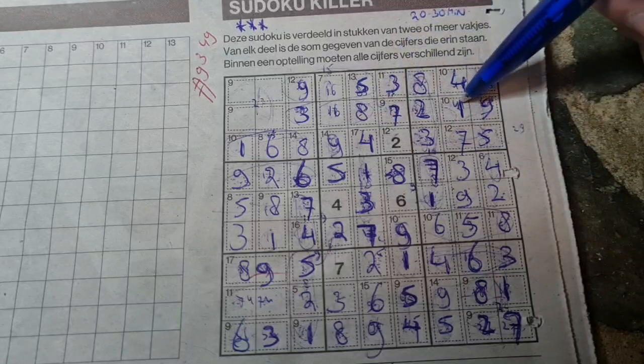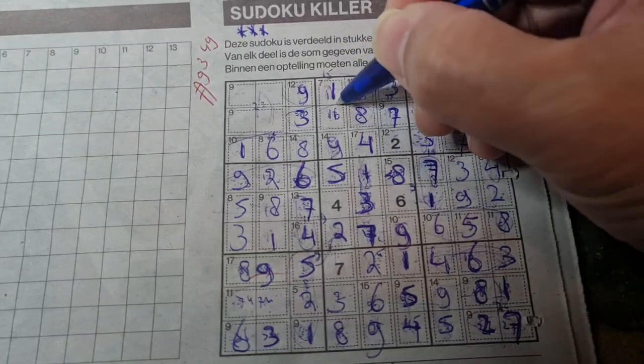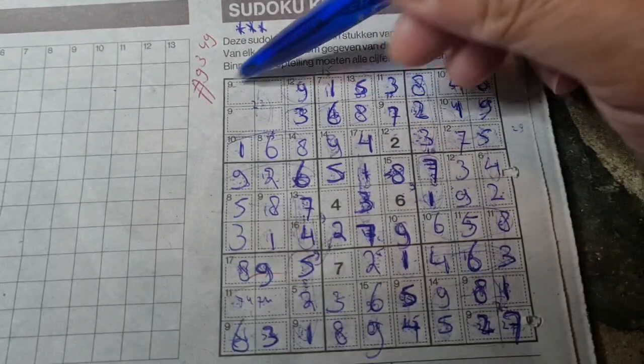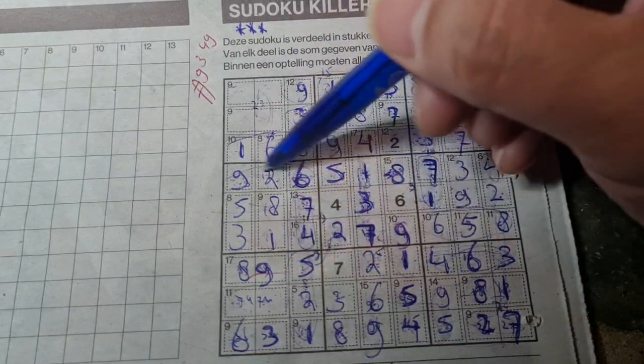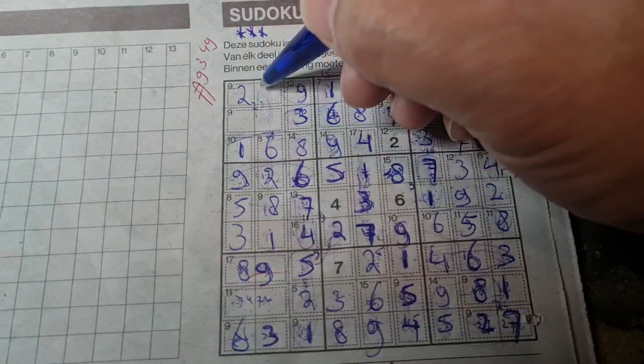1 and a 6. We have a 1 here. This should be the 1. This should be the 6. Two numbers left in the first row. 2 and a 7. We have a 2 in this column, no 2 there. 2 should be here. 7 goes there.